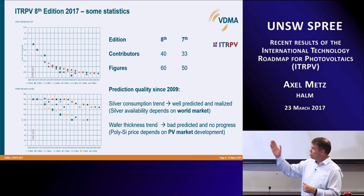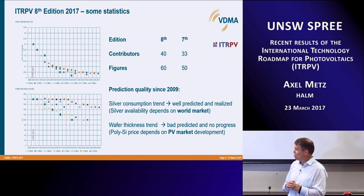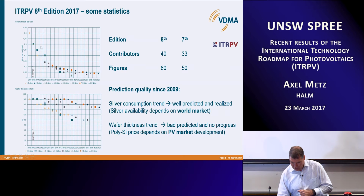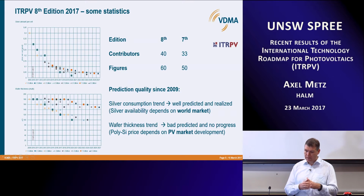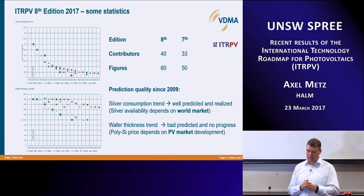Here you can see two parameters we have been asking about for the last 8 years, since this all started in Germany. The first one is the silver amount used per cell. You can see all the different colors represent the different editions of the roadmap, and all the values converge. So even 8 years ago, the estimation for this year's silver consumption was quite good. So this prediction quality worked quite well.